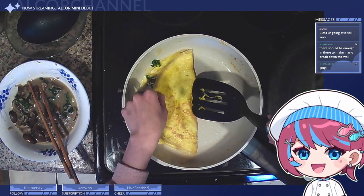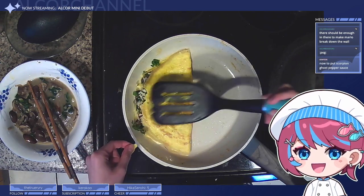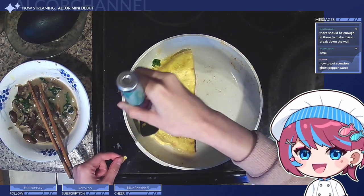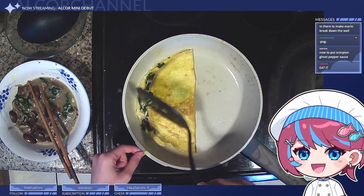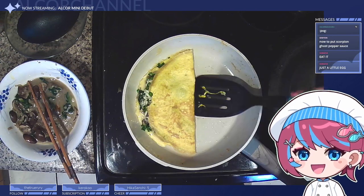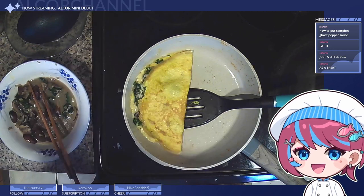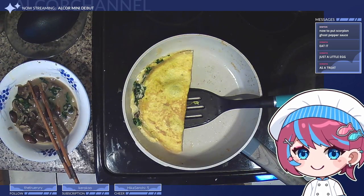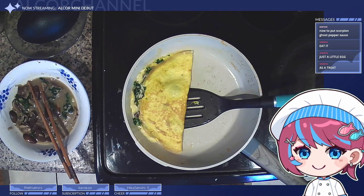The edges sure are crispy. Oh no, that fell off. Stay inside the omelet! Go back in! It's missing this little bitty over here, so it's not super pretty, but it's fine. It's just a minor imperfection. I'm gonna turn the fire off. That's okay.